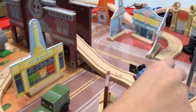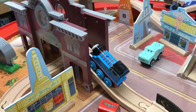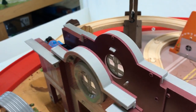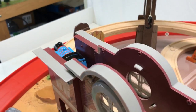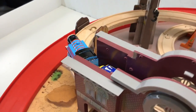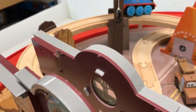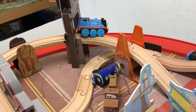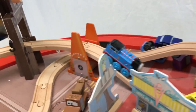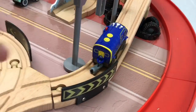Normal. Let's do Thomas first, though. All right. Maybe he'll make it. That's one. Oh, he got stuck in the curve there. Oh, no! Doesn't work too good on the signal, not really work at all.